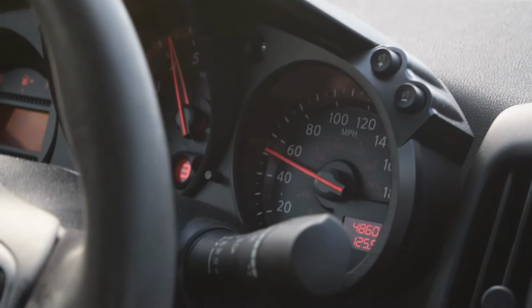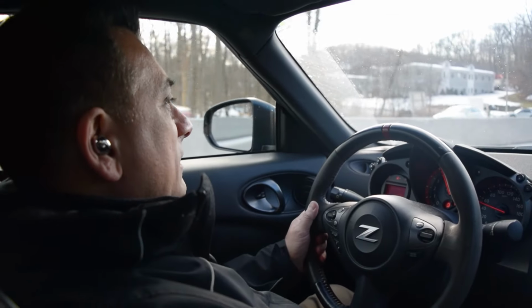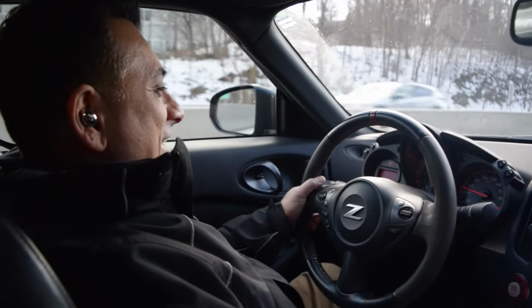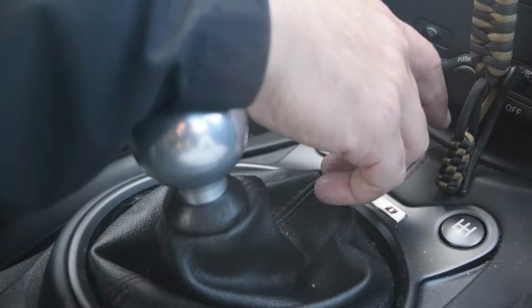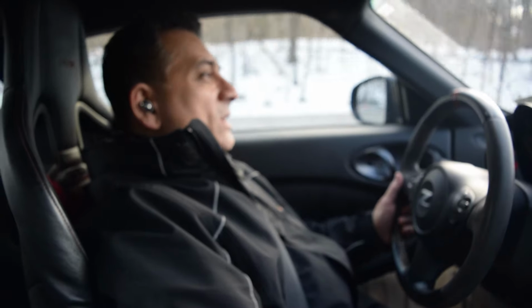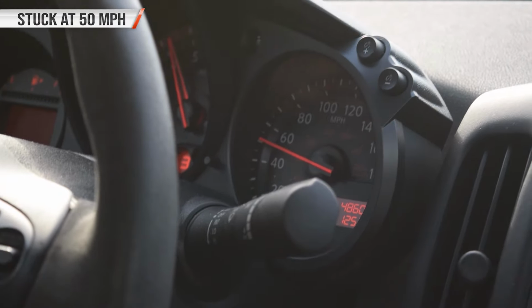Nope, still in valet mode. Okay, so I'm gonna pull over, try it again. Do you feel that though? Yeah. It's like it hits a hard wall at 50. Look at that. We're stuck at 50. The plot thickens. So that was proving that we're in a stuck, I think, valet mode.